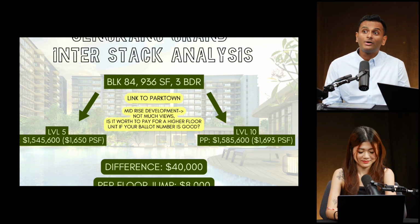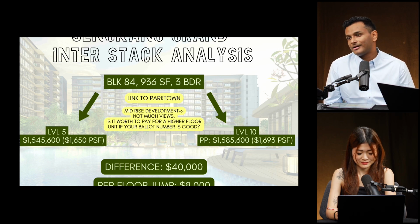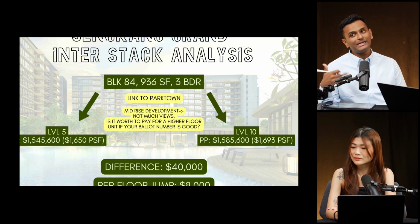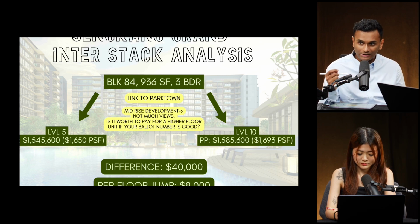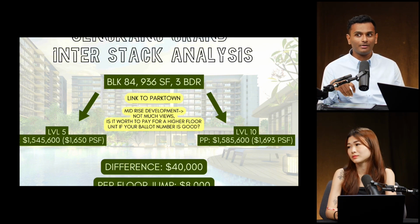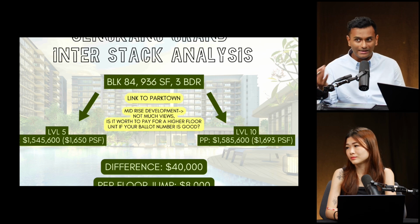So do you want to go for a higher unit? Are you willing to pay the premium? Or if you feel, if I'm already affording a certain budget, I might as well go for the highest floor. Different buyers behave differently, and I think there's no fixed way to look at it. So it's always important to consider whether it is worth paying extra to be on a higher floor for a development that's not very prominent on views, because mostly you're going to be getting HDB views anyway.